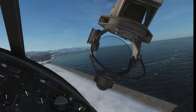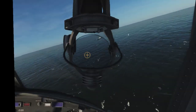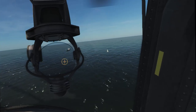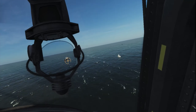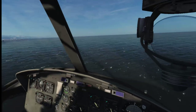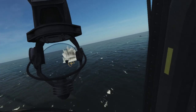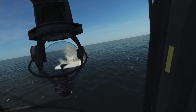I think just for the heck of it, we might as well sink a boat. Switch to rockets. Looks like we have, alright. Remember, I gotta aim a little differently here at the top of the circle. Okay. Oh, alright, that's why I have them on minigun stuff. Makes sense.